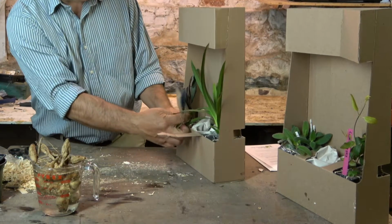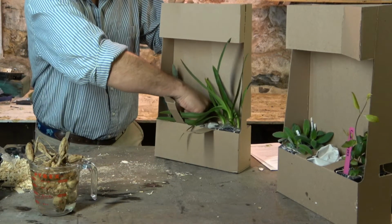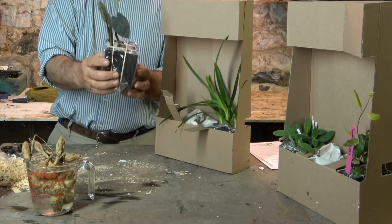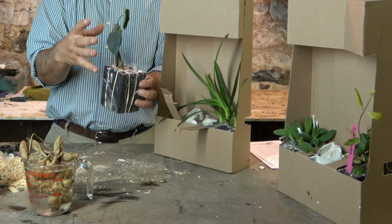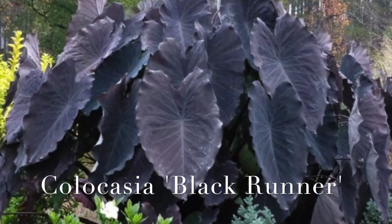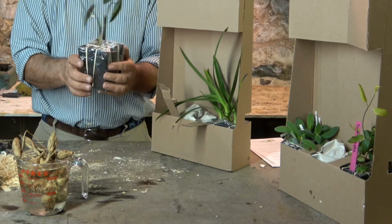If they're too dry, they need watering. If they're too wet, they don't need watering and they should be allowed to dry out slightly. This particular vendor, I found no issues with the way they pack their plants. Very careful, very meticulous. Each plant is individually wrapped with bands in the bag. This is Colocasia. This is Black Runner, a wonderful plant. I had a different one which passed away in the winter, but I have high hopes that this is going to be even better than the one I had last year.